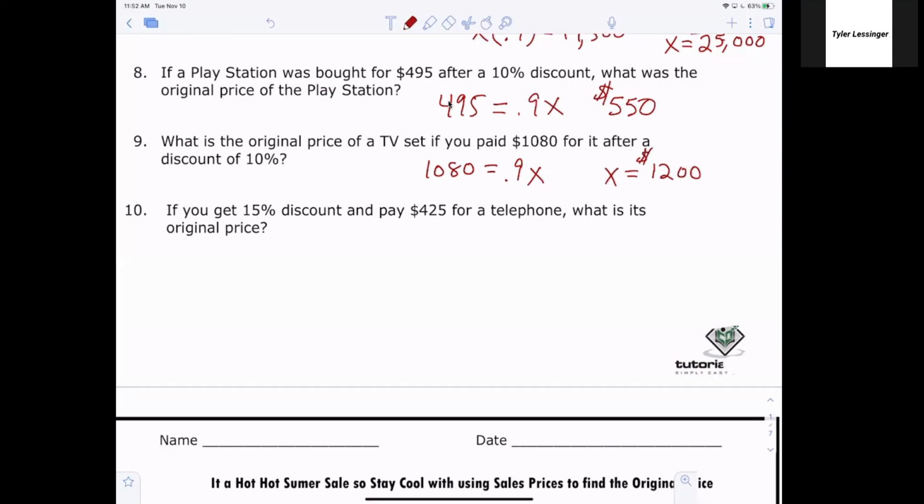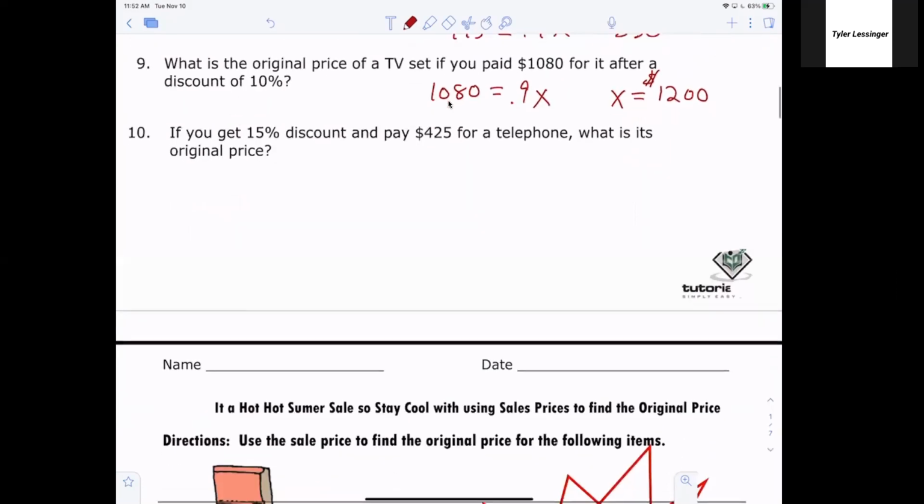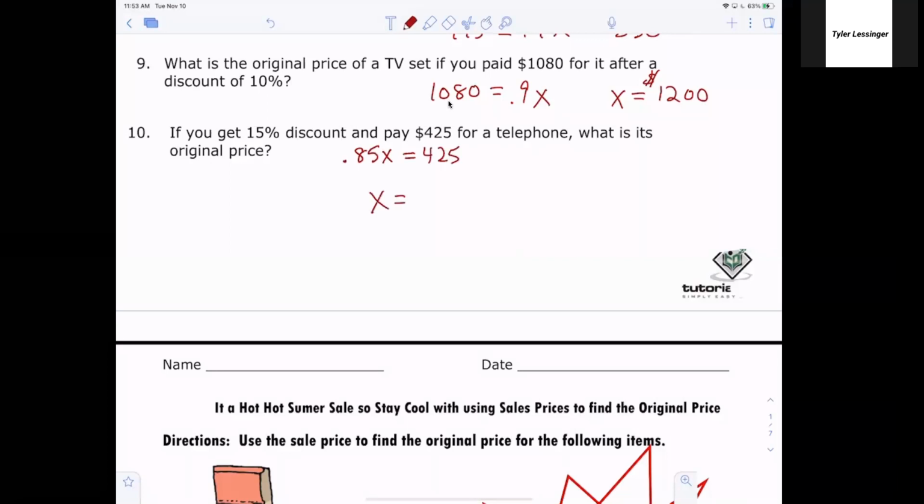Okay. Tyler, number 10. Okay, so I did 0.85x equals 425. Thank you, sir. And it would be 425 divided by 0.85. Yes, sir. Good work. And it'd be $500. Is that right? Anybody else get 500? Now, KK, you're getting 500, not just saying 500. I know, I'm writing it down. Cole? All right, thank you, KK.